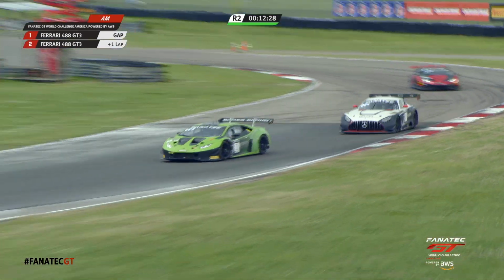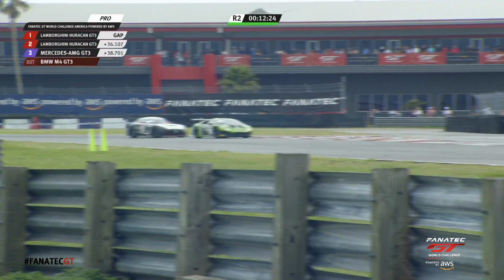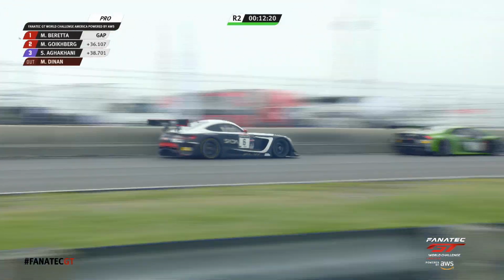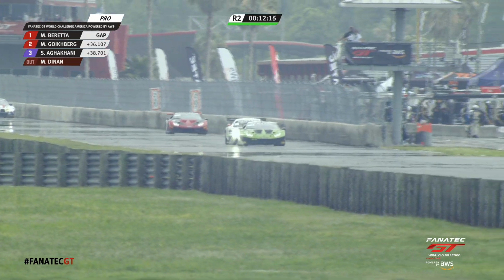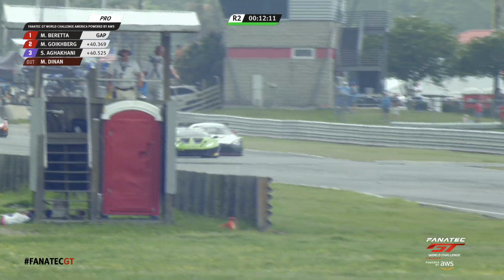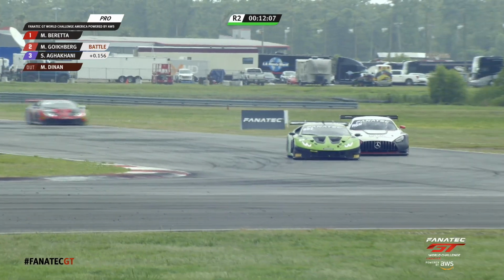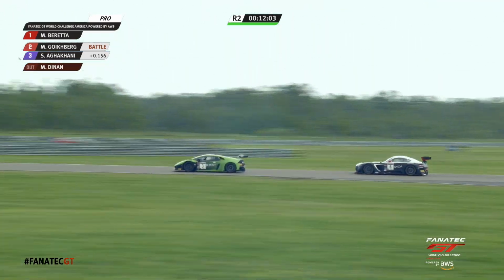Here we go. The fight is on. Second place in Pro, Goldberg in the green Lamborghini has it, and here comes Stephen Agakani. He's literally flying right now. Just got the confidence in the race car, flashing his headlights, trying to distract Misha. Misha moves to the middle of the road. He's not going to give it up easy. But that Mercedes is just carving the corners, it seems to have tremendous grip. It's going to be a tough fight here with a lot of time still on the board.